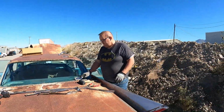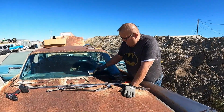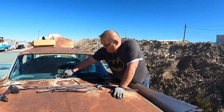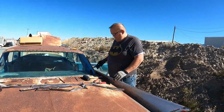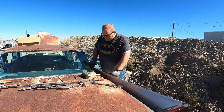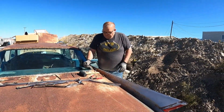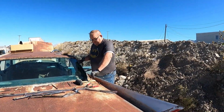Yeah, we're just cutting the seal right here with a flat blade. And it's super stuck in there. And so we just want to go through and try to get the glass free. I've never done this before, so we're going through layers. And hoping we don't break the glass at the same time. The glass is so fragile.